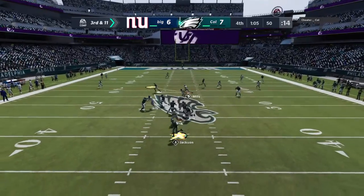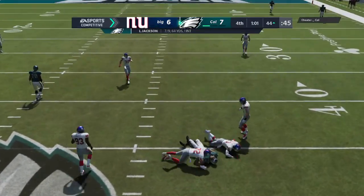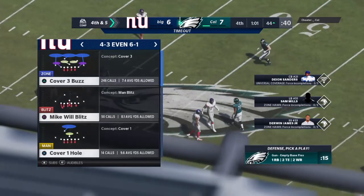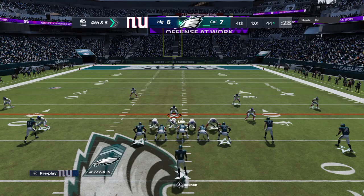Midfield now. Here's Jackson. And it's a short one here, complete to his tight end. The Giants going to burn their third and final timeout as they get the stoppage with just over a minute to go in the game. And here's a big one now. Try to hold this lead.